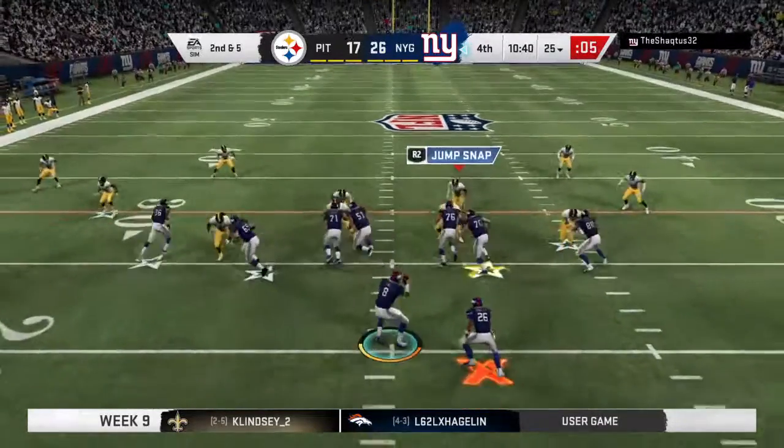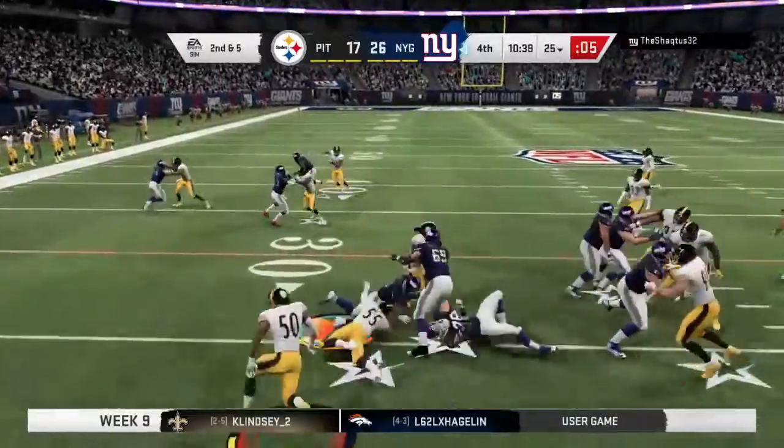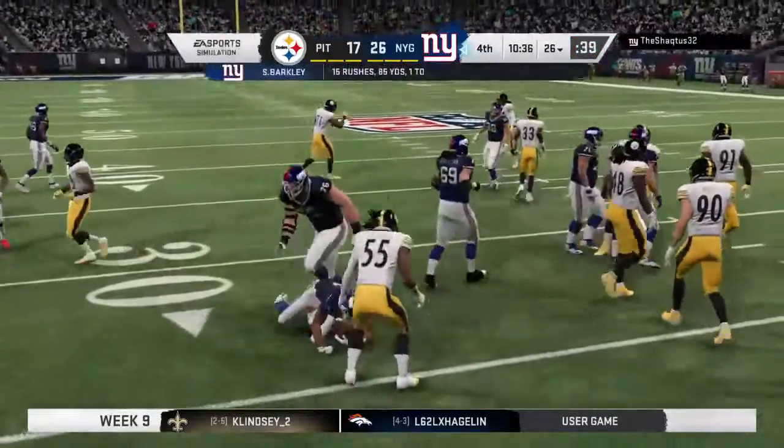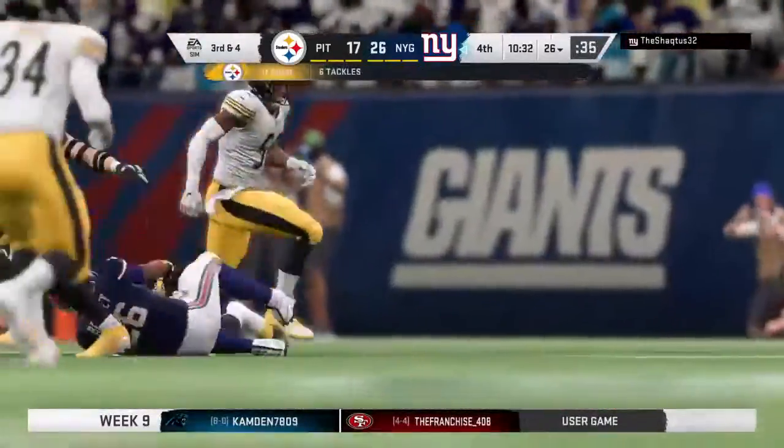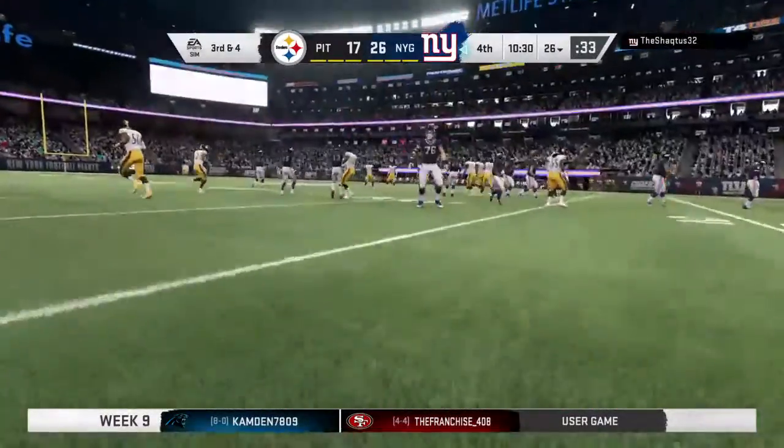Shoot. A give to Barkley out of the gun, and not much to speak of. Call it a 1-yard gain up to the 26. Run blitz there defensively, something we might see more of here in the 4th quarter.